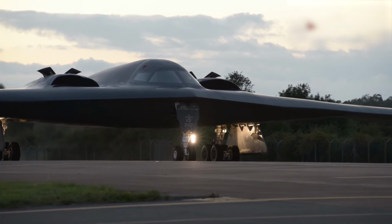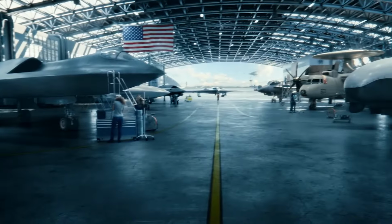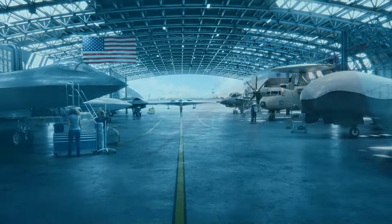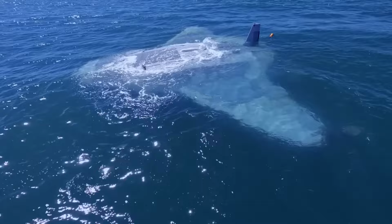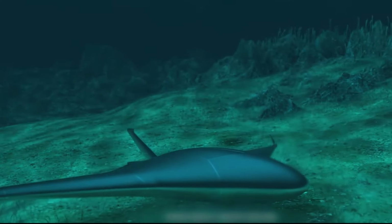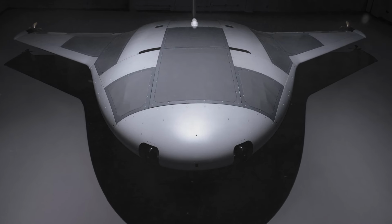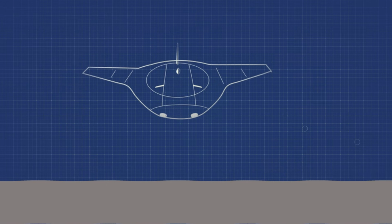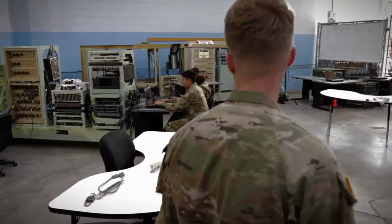However, recently a different Northrop Grumman creation that is quite different from its exceptional bomber has been capturing attention online. This sleek, futuristic submarine combines the advanced technology seen in Northrop Grumman's stealth aircraft with the evolutionary prowess of the ocean's most graceful deep-sea predators. The result is a new deep-sea submersible designed to operate for extended periods in the ocean's depths, lying dormant on the seafloor until a threat approaches. The Manta Ray is a cutting-edge underwater drone. This sophisticated machine can hibernate on the ocean floor for extended periods without needing to refuel, making it a remarkable advancement in naval technology.